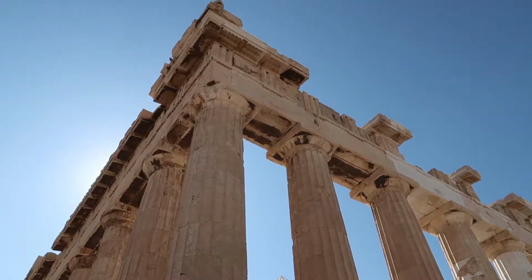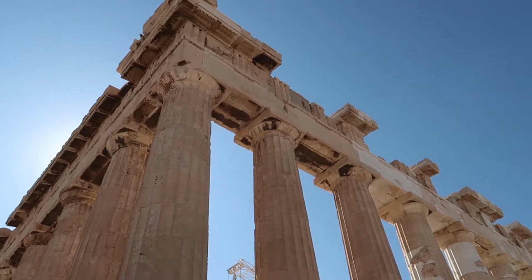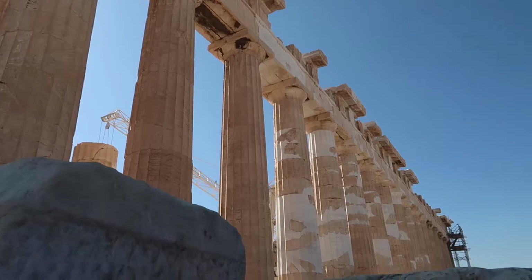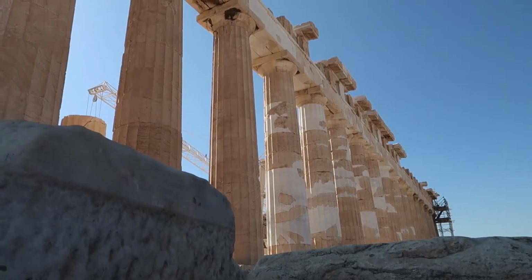You know, I would say with all its history, the Parthenon is the most important building that still survives from ancient Greece, or classical Greece. In fact, I think it's the most important building in Greece today.